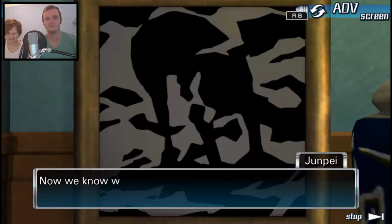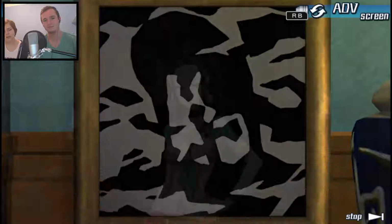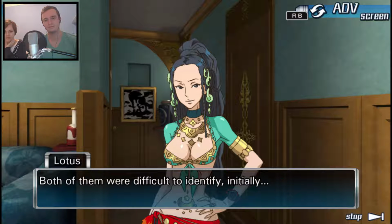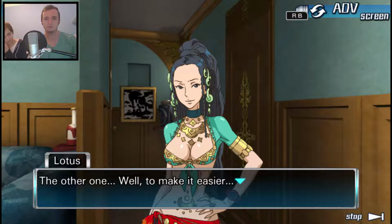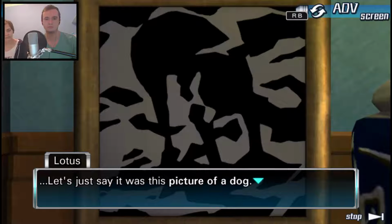So, now we know what it's a picture of, but I don't see how that helps us. A TV show from Great Britain did an experiment once. They took two similar pictures. Both of them were difficult to identify, initially. But once you figured out the answer, you couldn't see it as anything else. These two pictures. The first was a woman wearing a hat. The other one, well, to make it easier, let's just say it was this picture of a dog.